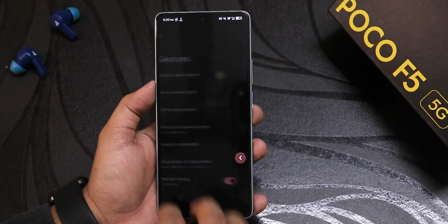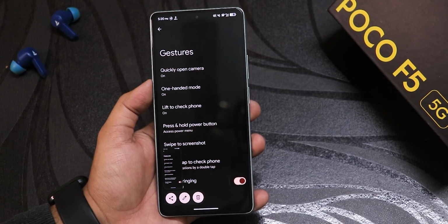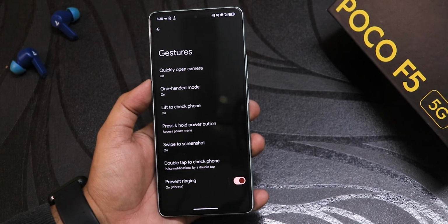And we have the swipe to screenshot. Of course the 3-finger screenshot gesture works great. We got the share, edit, delete option right here. And then we have the double tap to check phone, prevent ringing options.